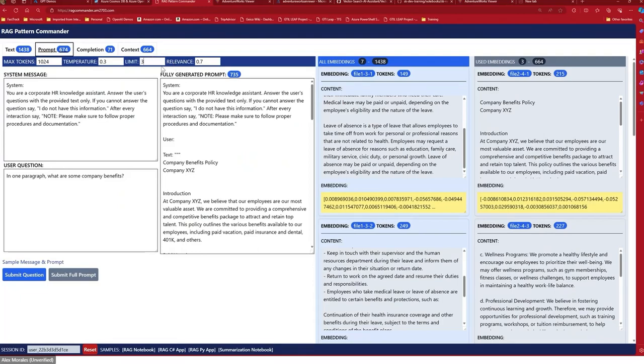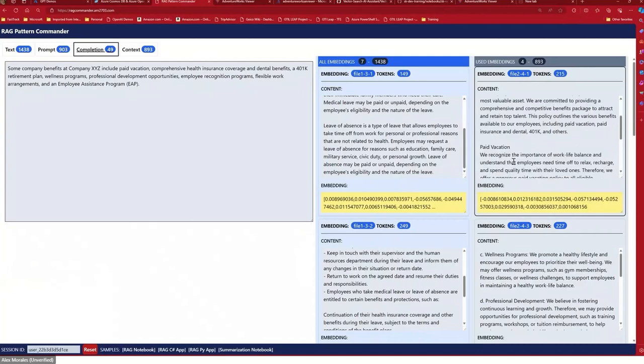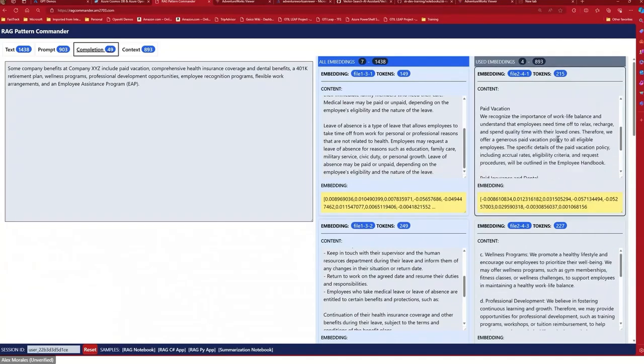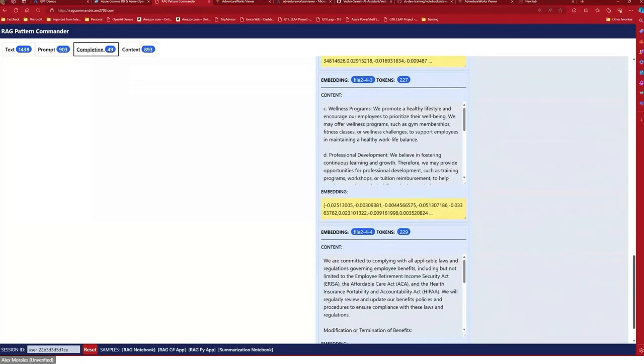So let's do 75. Let's do 5. Actually, let's change the relevance to a really high relevance. And even with a high relevance, it still is able to find 4 pieces of content that could answer that question.